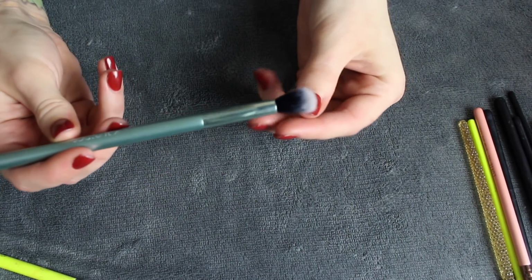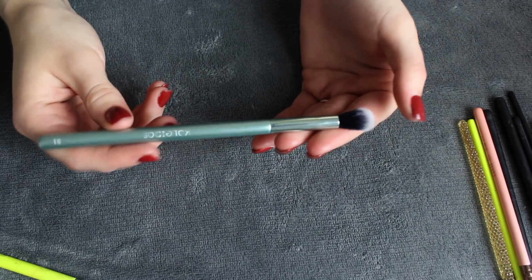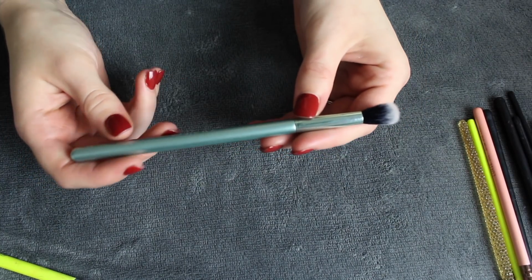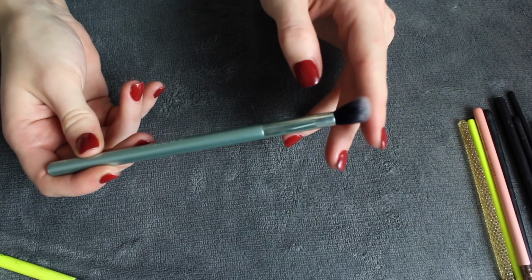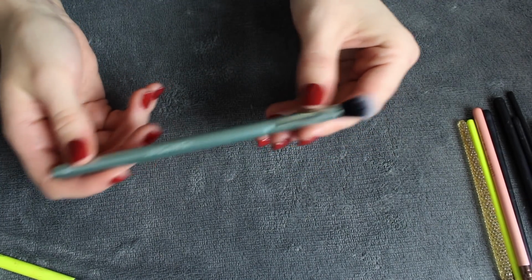This is from Kaleidos. This is my S1. I think Kaleidos brushes might be one of my favorites. They're definitely one of my favorites. I don't know if they're my number 1 favorite, but definitely one of my favorites. They are so soft. They blend product so nicely. Love these brushes, and they're so beautiful.